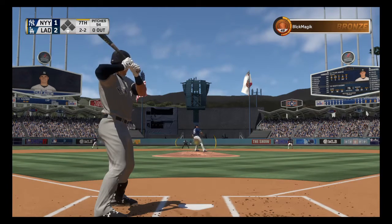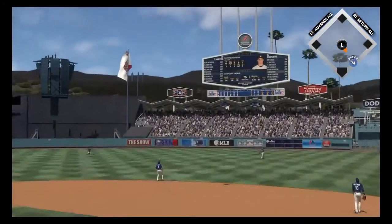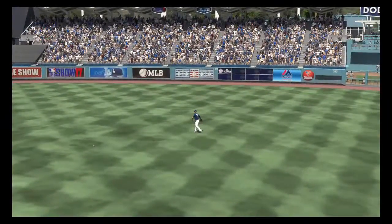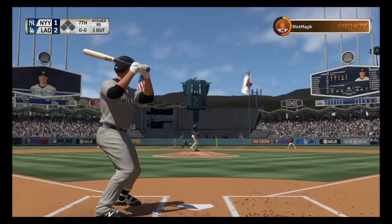Two and 2 count. Here it comes. Skied into very shallow right. Peterson has to come in a few steps, but he has it for out number 1. Up next for the Yankees, digging in once again, Chase Headley. He's 1 for 2 in the ball game.